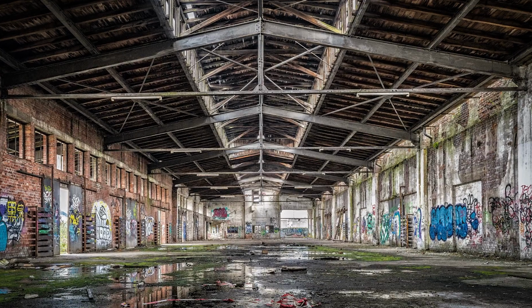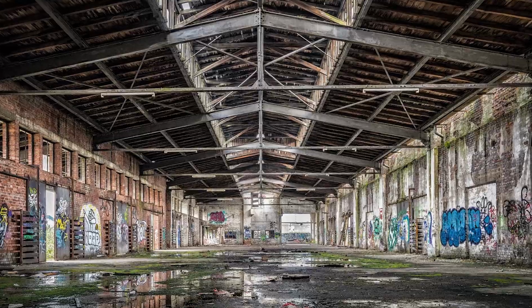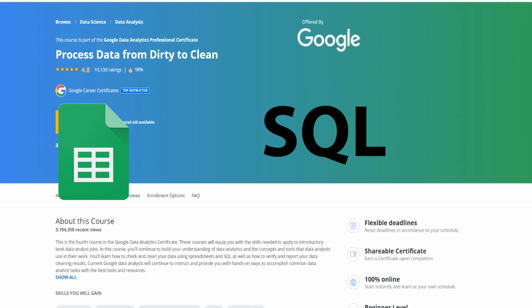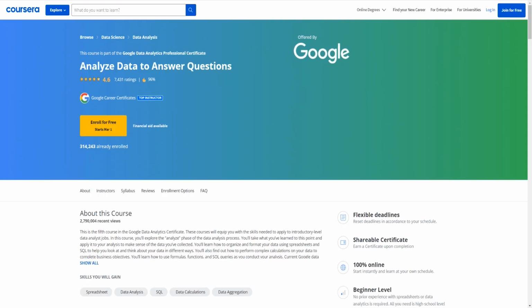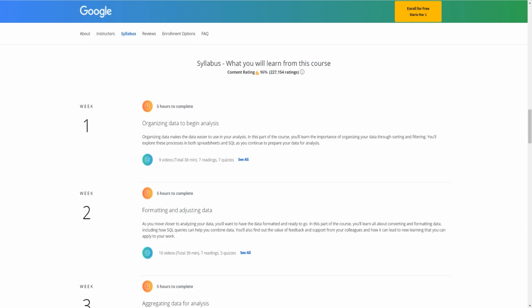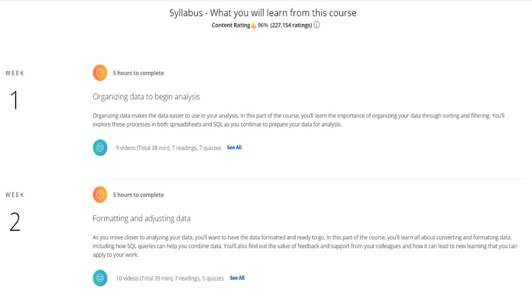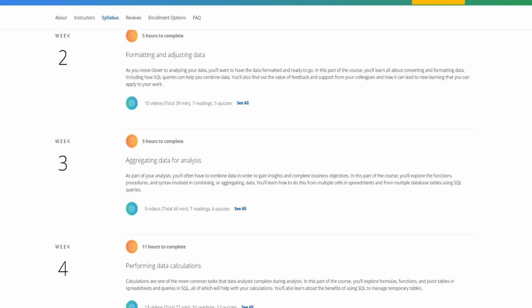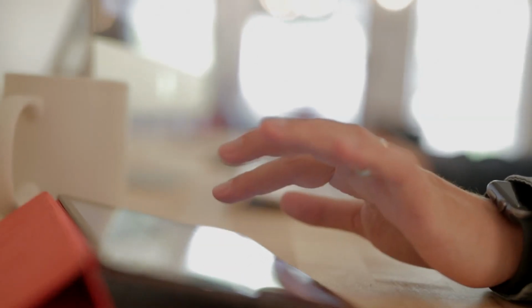Like most people, I'm not a huge fan of cleaning, but this course is super valuable. You'll work in Google Sheets and also get introduced to the programming language SQL or SQL. Course 5 is all about analyzing. As you might notice, the actual analysis part of the course or the certificate is pretty short. That's because as a data analyst, you do so many other things, not just analyze some data, and it's all about getting the other things right, as they directly impact the quality of your future analysis.